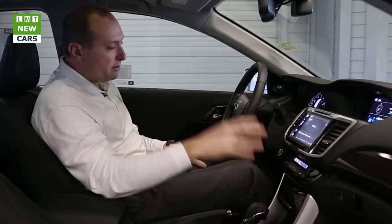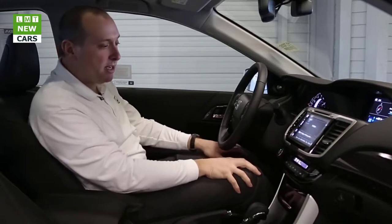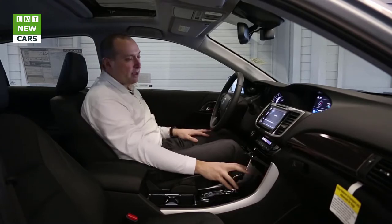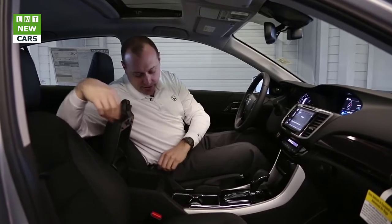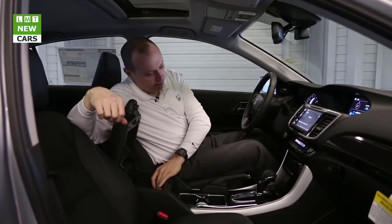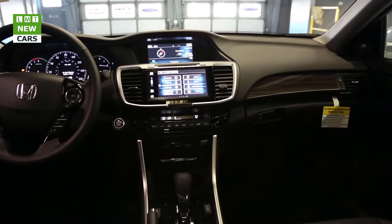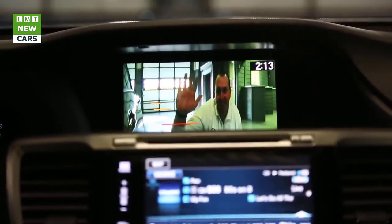You set the temperature for your side. Your passenger has their temperature on their side. No fighting necessary. Here is your connectivity, your charging stations, 1.5 amp USB, 12 volt power here. And Honda snuck in another USB port and 12 volt power charger. A one touch power moonroof, HomeLink system, which you can program your garage door opener, a backup camera, Honda LaneWatch. The Touring model has also come standard with Honda Sensing.